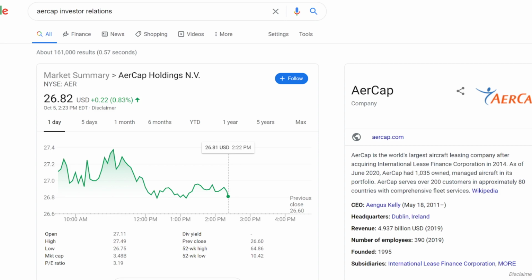So either it recovered significantly, and if we go back and look at the history of this company and its stock price, we could tell that during March, it crashed along with the rest of the U.S. economy and the rest of the U.S. stock markets. And during that crash, it went from around $64 all the way down to the low of $10.42. It has now recovered to $26.82. So that's a really good sign that the stock price has recovered. Perhaps the company has done well.